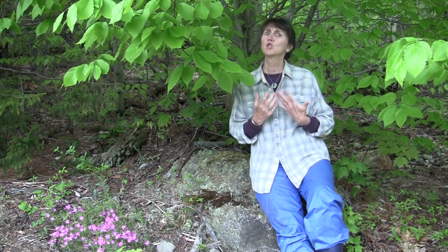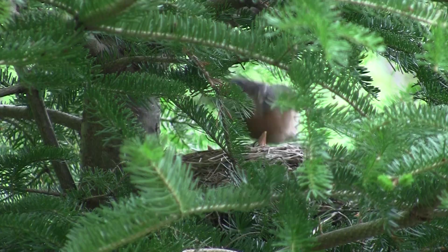This morning, the strangest thing happened. I actually saw a robin chase a blue jay. And I wondered to myself, what is that all about? So I came outside to where the ruckus was happening, and I peeked around a little bit, and you won't believe what I found. I found a robin's nest.